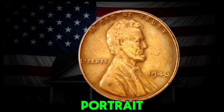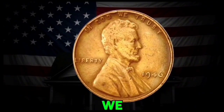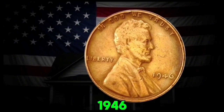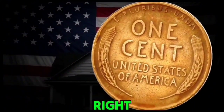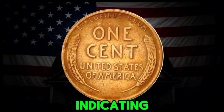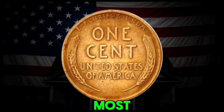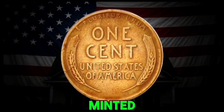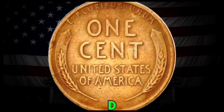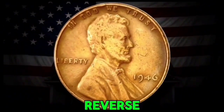Around Lincoln's portrait, you'll find the words "In God We Trust" at the top, "Liberty" on the left, and the date, 1946, on the right. If there's a mint mark, it appears just below the date, indicating where the coin was struck. Most 1946 wheat pennies were minted in Philadelphia, with no mint mark, but others came from Denver (D) and San Francisco (S) on the reverse side of the coin.